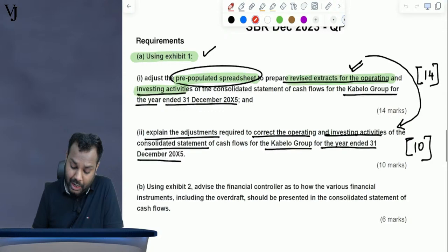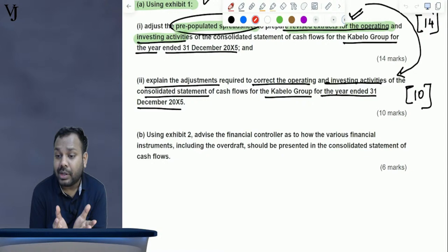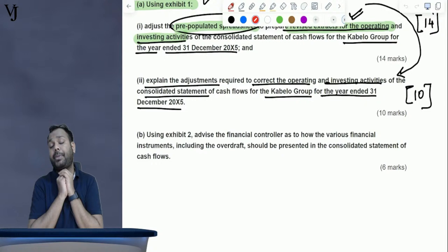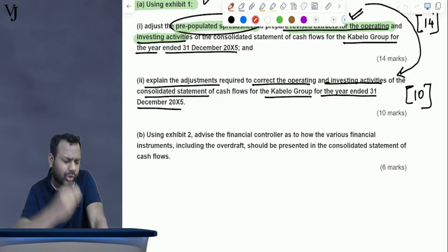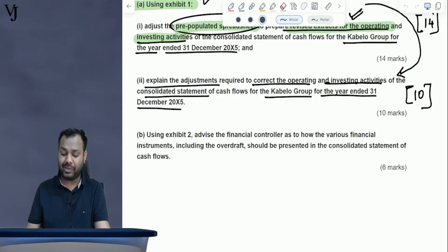Now, question number two. See, tell me this much only for 14 marks. Don't you think this is a gift? I believe this is a pure gift given by the examining team to you, the easiest part of the question. Now, coming to point number two: explain the adjustments required to correct the operating and investing activities of the consol cash flow.